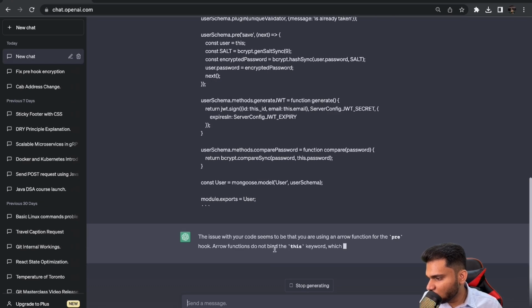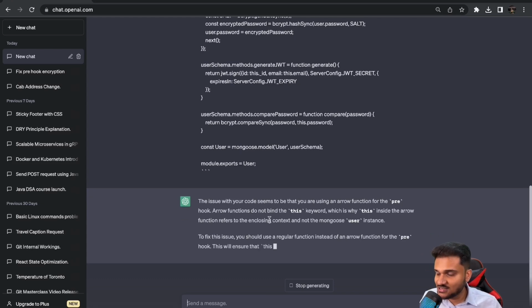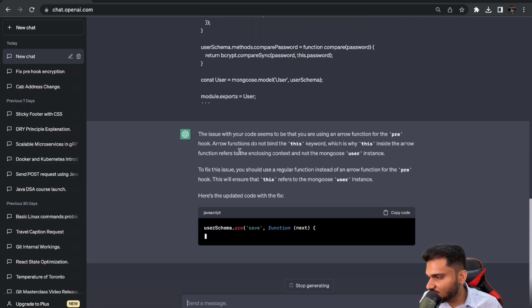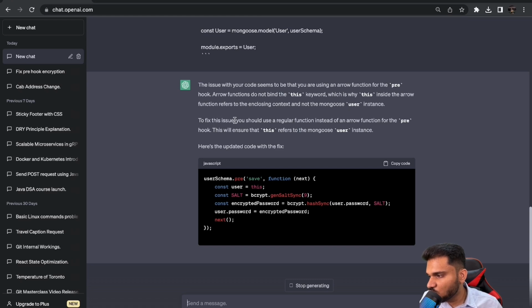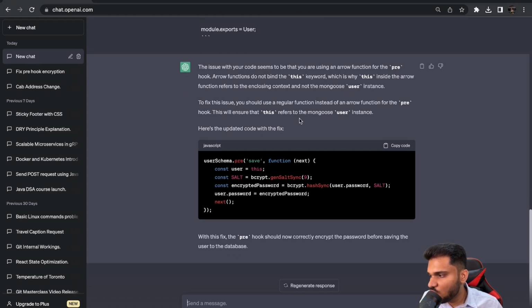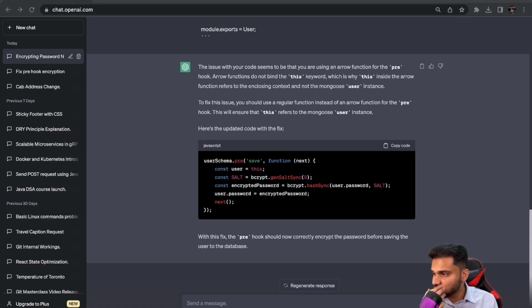So it says that the issue with your code seems to be that you are using an arrow function for the pre-hook. Arrow functions do not bind the this keyword, as I said, which is why the this inside the arrow function refers to the enclosing context and not the Mongoose user instance. To fix this issue, you should use a regular function instead of an arrow function for the pre-hook. This will ensure that this refers to the Mongoose user instance. Here's what the updated code looks like. You can see it has replaced the arrow function with a normal function, and trust me, this code is now absolutely fine, right? So you can see ChatGPT definitely helped us figure out bugs in development tasks as well, right? And this is going to be super cool, right?